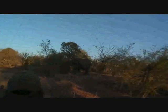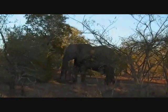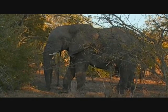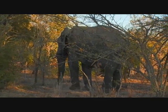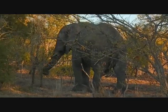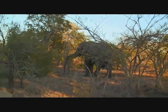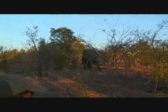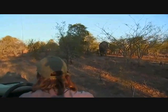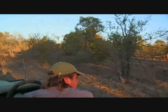Hello, mister. Oh, you're a bit older than I thought you were when I first saw you, but still not massive. Mid-20s. He's just stopping listening to us, and he's deciding that he doesn't like us. Oh, no, he's just finished eating that one bush he was on. So I'll move a little bit further forward.